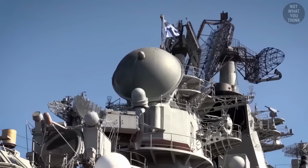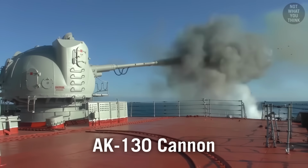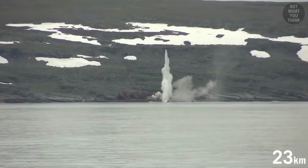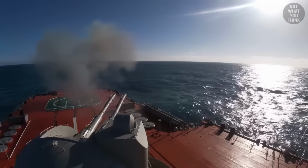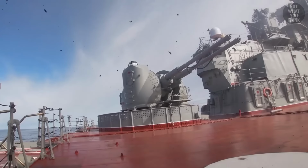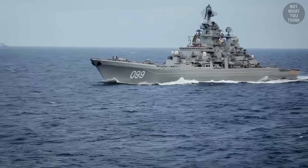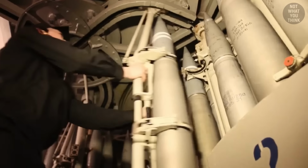And if all of the above wasn't enough, there is a giant AK-130 dual-barrel 130mm cannon that can launch 90 projectiles within a minute up to 14 miles away. That would equate to about 4 tons of metal and explosives being ejected from the barrel. The gun is fully automatic, since it's fully computerized and takes into account both the speed of the ship and the motion of the waves. The gun can also be fired manually from within, in case of a computer malfunction.